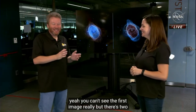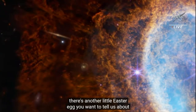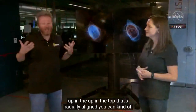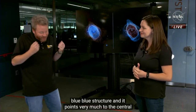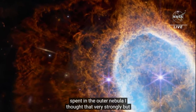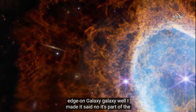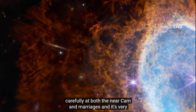Yeah, the Easter egg is this narrow filament up in the top that's radially aligned. You can see it very clearly in the MIRI image. It shows up as this blue structure, and it points very much to the central sources. So I thought, oh, this must just be a density enhancement in the outer nebula. I thought that very, very strongly, but other people on the team were like, no, it's a background edge-on galaxy. Well, I made a bet that it's part of the nebula. By the way, I lost the bet, because then we looked more carefully at both the NIRCam and MIRI images, and it's very clearly an edge-on galaxy with a dust lane and a bulge. So I lost the bet.